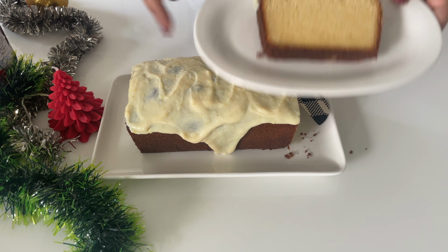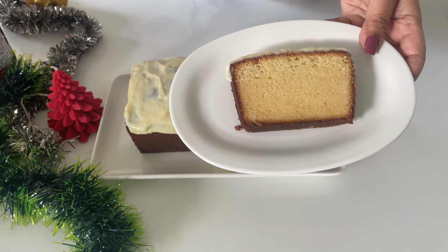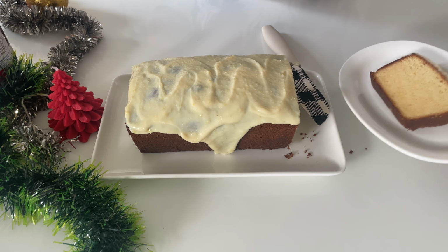And there you have it, the condensed milk pound cake, a star in the Bakemas 2023 lineup.